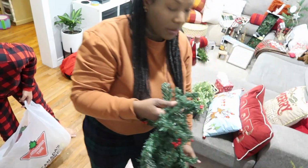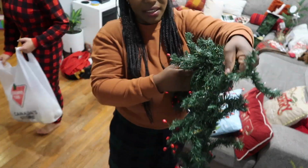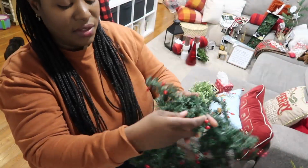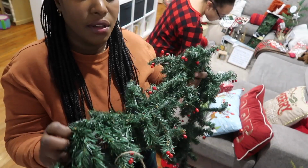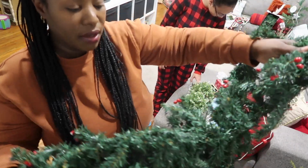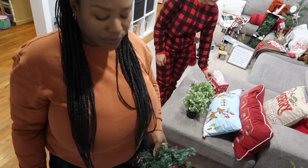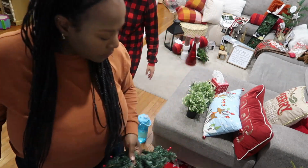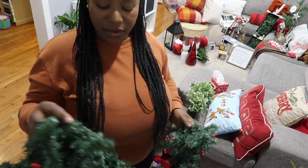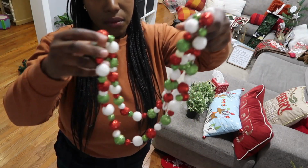So I have this old garland from last year. It just has cranberries on there, but I honestly am not a big fan. It's just not very flexible. I want some looser garland that would look really nice on the fireplace. I do have a new garland that I could put up, but I feel like it's equally as stiff. So I don't know what to do. I think these are gonna go in the little one's room.